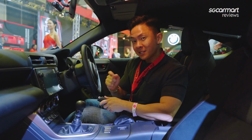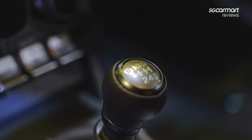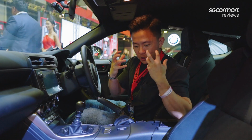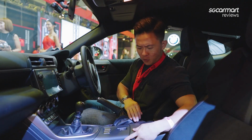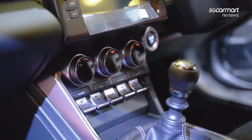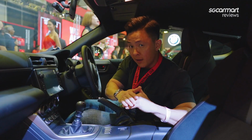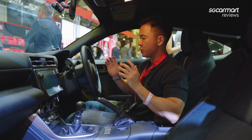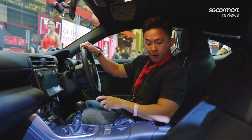Now, a very rare sight to see is a car with manual transmission. This is essentially what the GR86 is all about. There's nothing fancy here. There are no fancy materials or fancy buttons or fancy screen. We don't need that in the GR86. What it really needs is just pure driving pleasure, and just by the looks of it, I think it's gonna deliver.